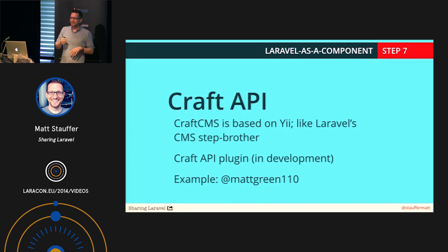And my friend Matt Green just recently did this. He built this really massive Craft backend, and then it opens up a little bit of its data, and the whole front end of his site is using Laravel and caching and all this kind of amazing stuff, in a way that he wouldn't have been able to do with Craft. But he's a single developer for a very large organization. He wouldn't have been able to build this beautiful backend that Craft provides him if he was just using Laravel and Bootstrap.